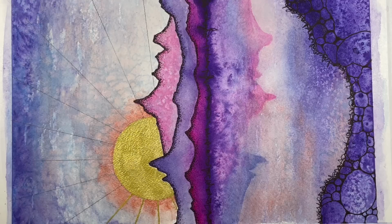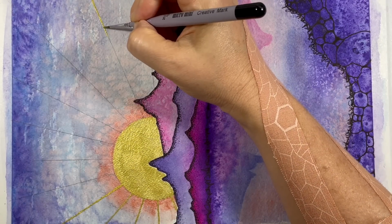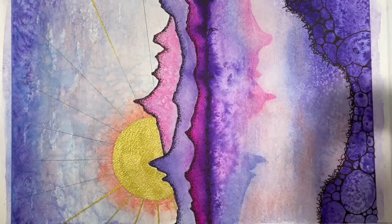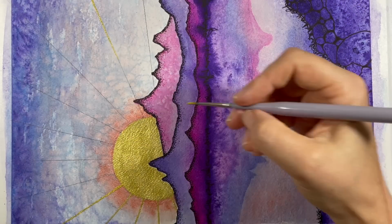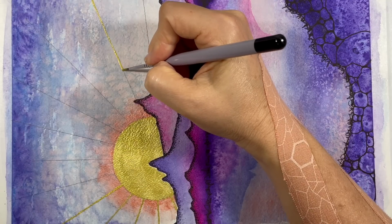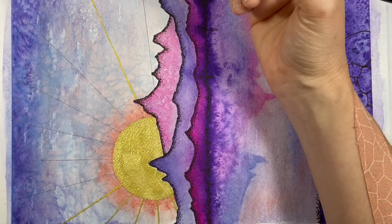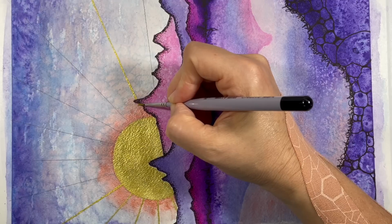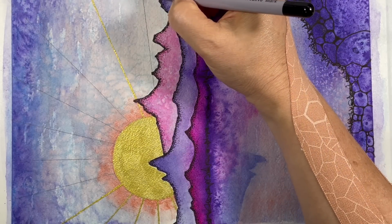So I added a little bit more of that Indian orange around my sun using the very same technique that I used before, where I added some water first and then dropped in some color. And I do like having more of that in the painting. I think it really helps to define the sun even more. And so now I'm feeling better about adding my rays of sunshine emanating from the sun. And yeah, I think this painting is heading in a good direction.